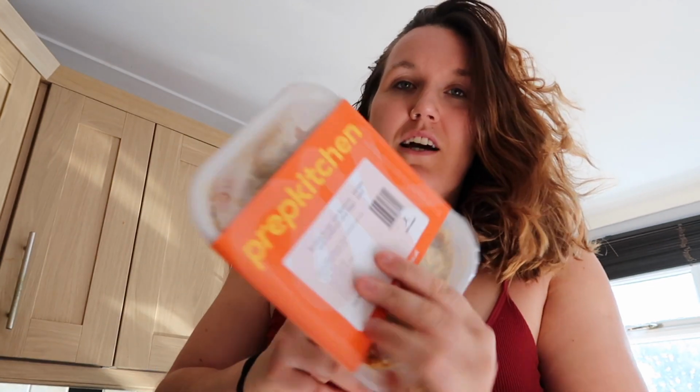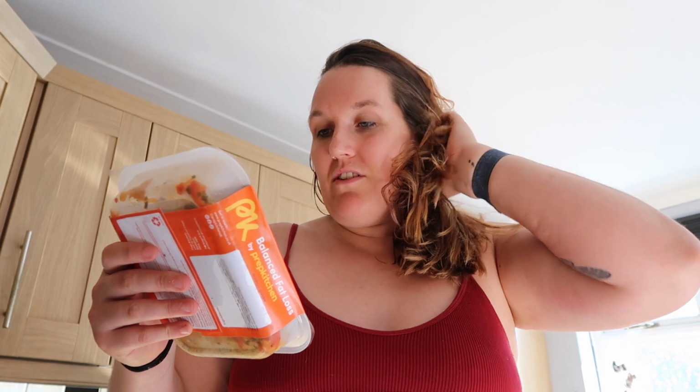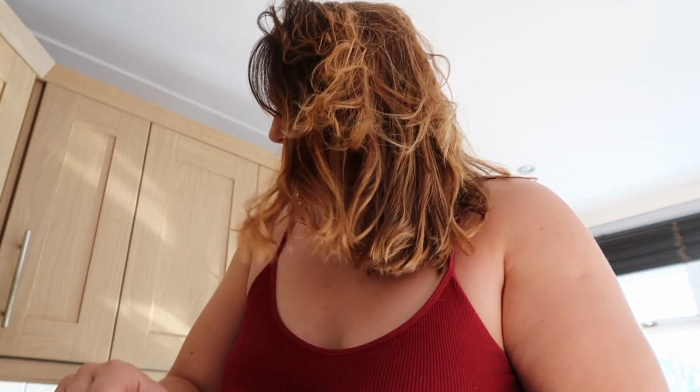So for my tea, I'm gonna have a bunless burger, which is another prep kitchen meal, and it's got rosemary wedges and sweet corn and pepper salsa on it. It's so good. I have had these before. It says bunless, but I'm gonna put a sandwich thing with it because I want some bread still.